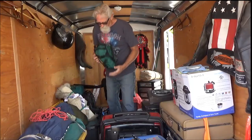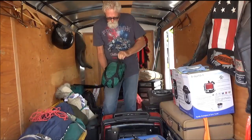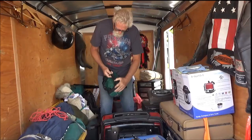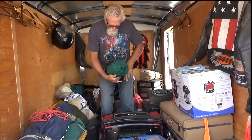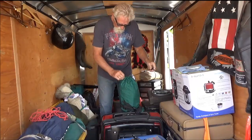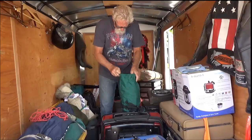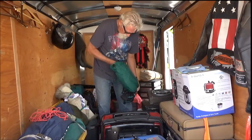Then this here is my rain gear. One thing we want to do is check my rain gear out, make sure it's in there. Just because it says it's rain gear on the outside don't mean nothing. But there should be a jacket and pants in here. But I am wondering if not. Let's see.